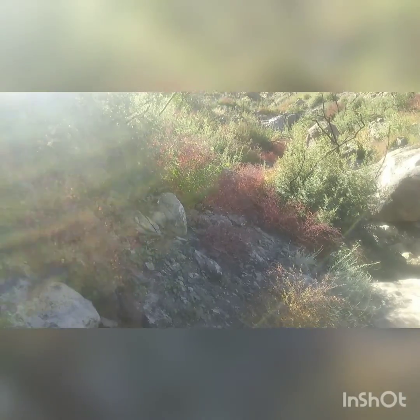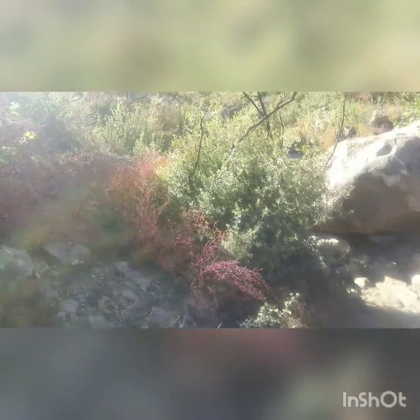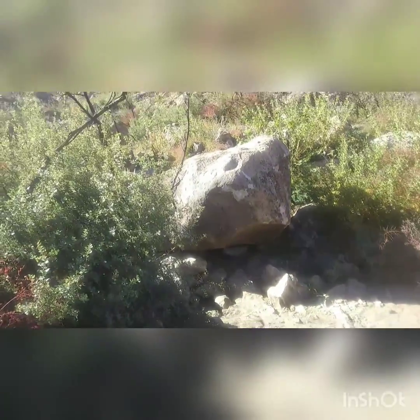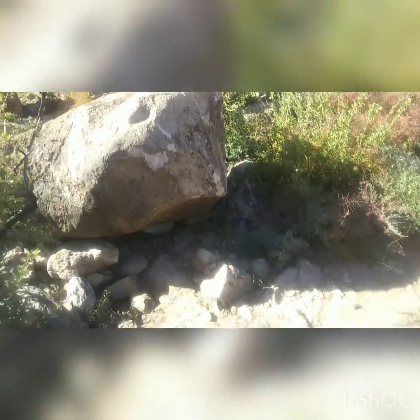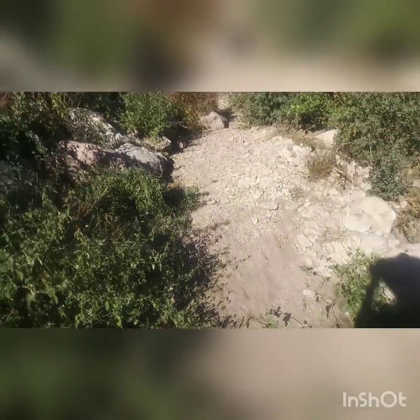This is pretty neat. You see the red and the green bushes. And then, of course, big rock. But this is really nice to be able to see this. As you can see along here. Oh, look at all these. Can you get them? I'm trying to get them. They're little butterflies. A whole bunch of them. We're trying to get them.